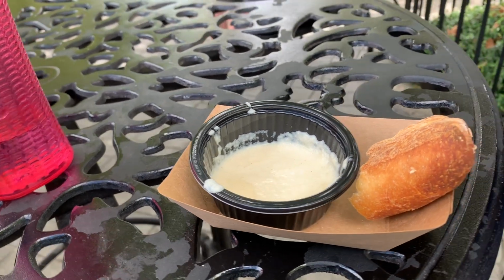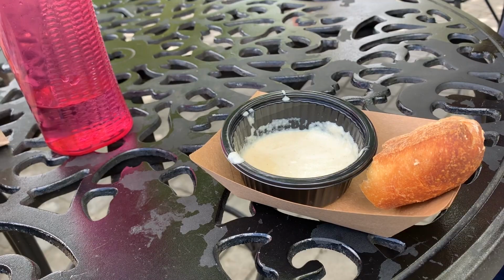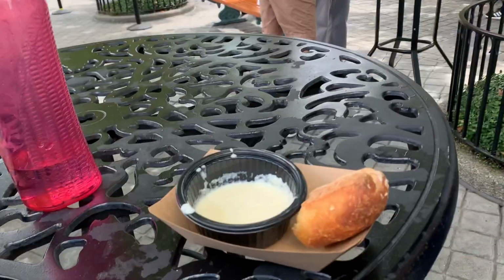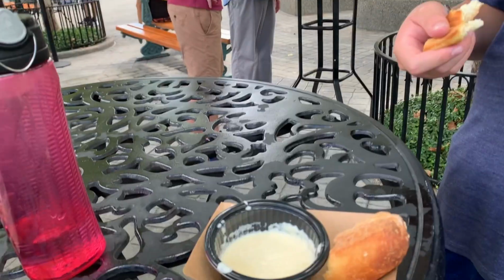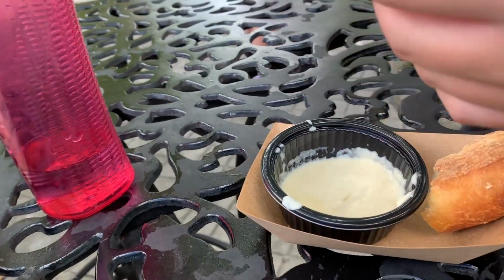So I have to say, with this dish, you get a lot of cheese, not a lot of bread. So we went in and grabbed a baguette at the French bakery for, what, $2? $3? It's $3.50. It's better with this bread. Yeah, so we're not going to waste a drop of this cheese.